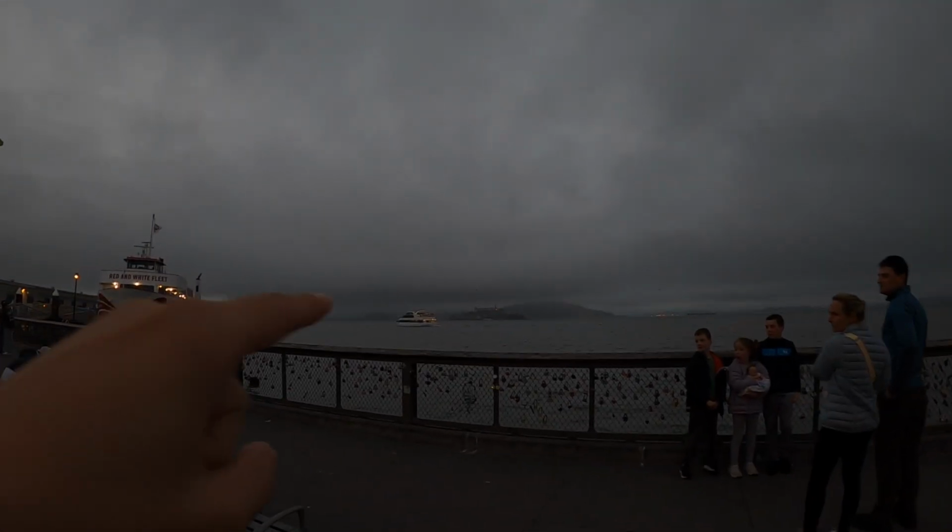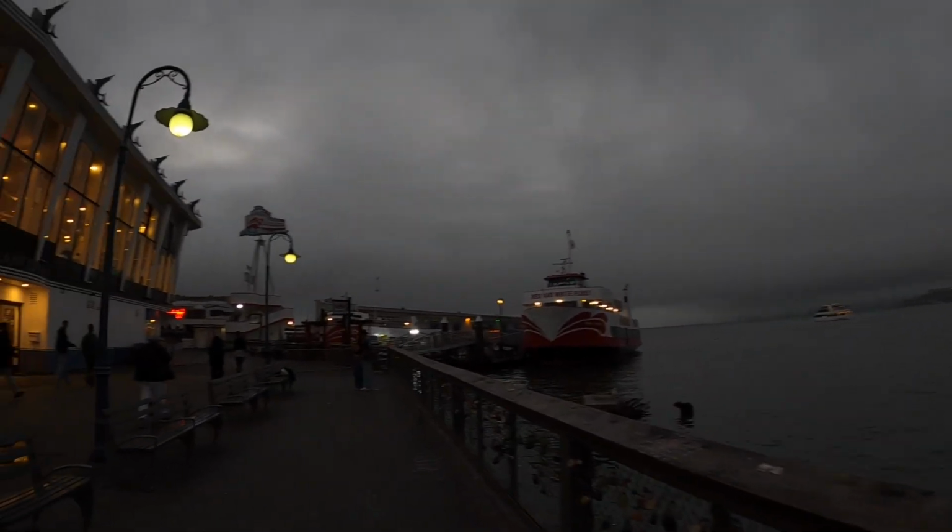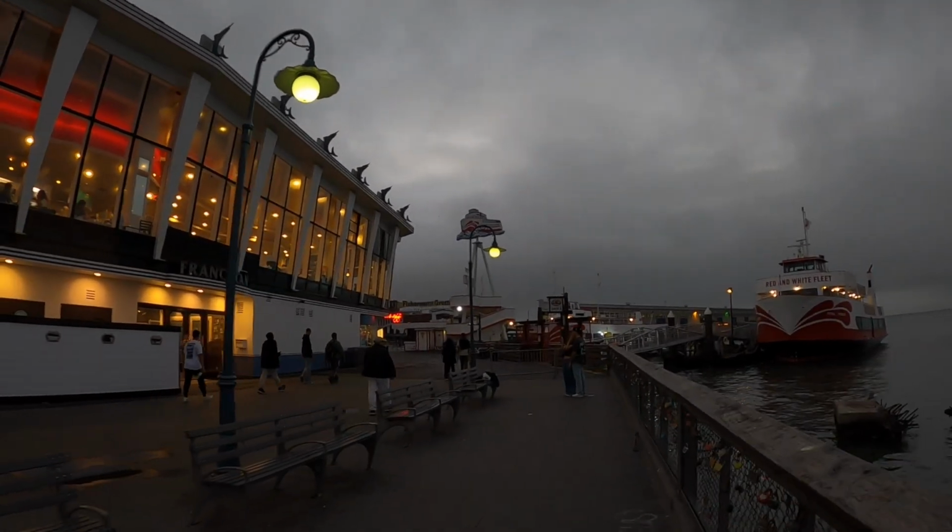So now we are in this location. I have no clue which place this is. I think, once again, we are somewhere in the Fisherman's Wharf, and out there it's very clear. You can see the Alcatraz prison island there. Fisherman's Grotto.